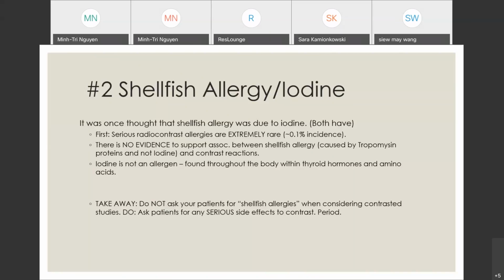So the takeaway from this is that when you're thinking about contrast allergies, don't ask a patient specifically about any shellfish allergy. There's no association. What you should ask is whether they have any serious side effects to contrast itself. When the patient says, oh yeah, I do have a shellfish allergy, consider, okay, well, can you tell me a little bit about that? Who told you about that? Dive a little bit more into the history. It may not be related to your contrast and therefore should not stop you from ordering something to find a PE, okay?